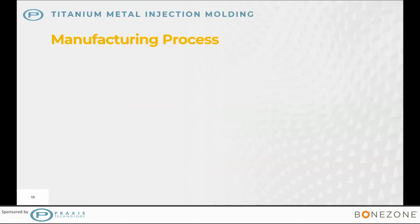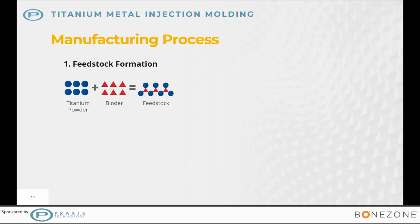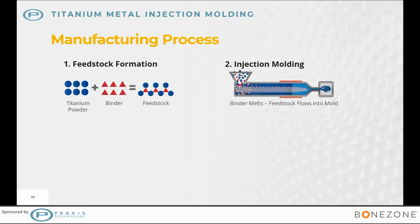So the manufacturing process, if you're not familiar with metal injection molding, first we start off with making a thermoplastic feedstock, a molding compound, where we take the titanium powder and we combine it with the thermoplastic binder. This creates a thermoplastic molding compound that we call feedstock. That feedstock is then introduced to what is effectively a conventional plastic injection molding machine with a very similar configuration to a conventional machine.